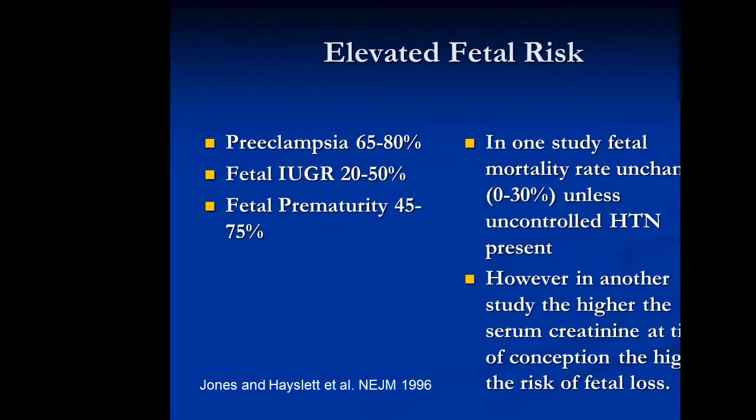Okay? And also with CKD, there's more risk to the fetus, intrauterine growth retardation, preterm delivery, preeclampsia, which then conveys mortality both to mom and baby. There was one study that showed that uncontrolled hypertension was a risk factor, but the mortality, it's very variable, so I don't know what to make of that study.